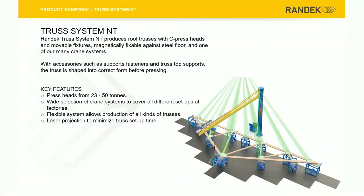For the truss system, we offer the NT press system. It's a very flexible system that basically can manage to produce or help produce any kind of truss design. We do this by movable fixtures that we can fix magnetically on a steel floor.